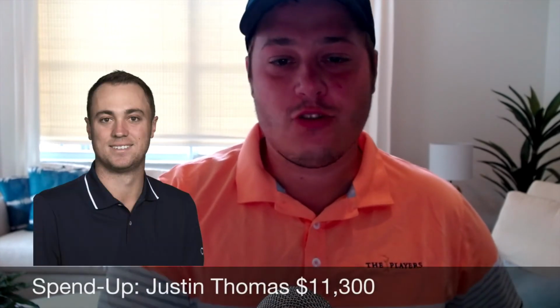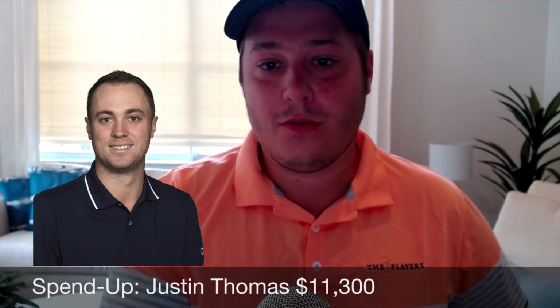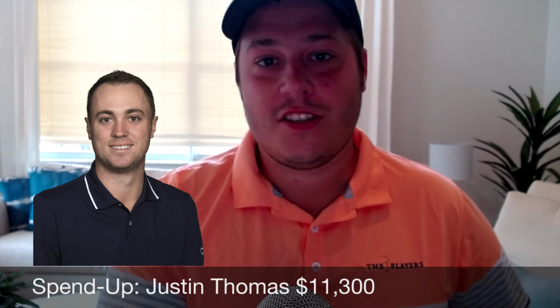Now getting into my top 6 golfers to target in each range. In the spend-up range, we have Justin Thomas coming in at $11,300. So Justin Thomas not only has one of the most complete games in golf, he's also very used to windy conditions, being based out of Jupiter, Florida, and he also excels when the competition gets tough.